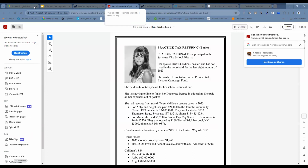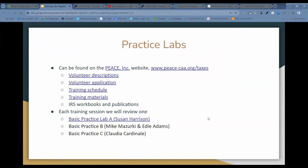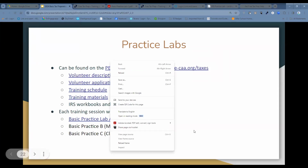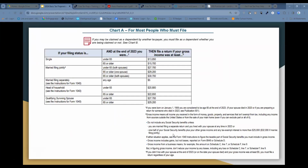So if we go ahead and do that. So like I said, today we are doing practice lab C. Now, this is a chart that we've put up for you. If you're just not sure on standard deductions, each person on here says single, married, filing jointly, separately, head of household, qualifying spouse, under 65 and above 65. So it does give you percentages.